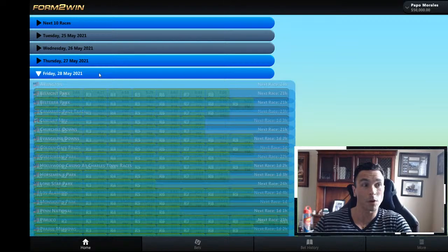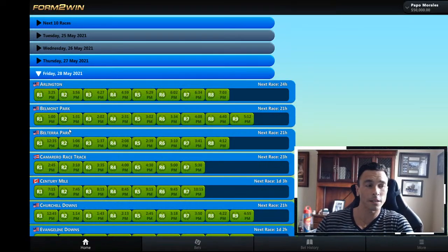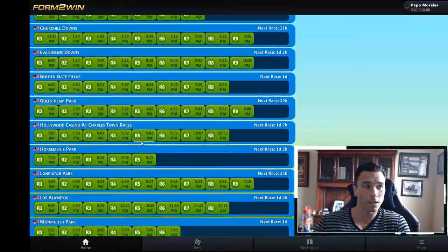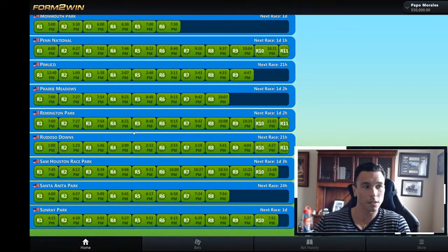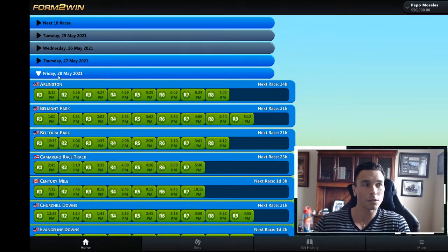And then we also have tomorrow's card, which is the return of Belmont, which is exciting. They did not run today, but they're getting ready for a big holiday weekend, Memorial Day weekend, which I'm excited about. Gulfstream Park comes back tomorrow, and I think Santa Anita too. Yeah, Santa Anita's running tomorrow. So, big weekend of racing. Looks like it's going to kick off for the most part tomorrow.